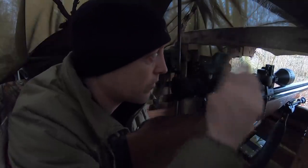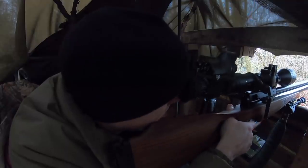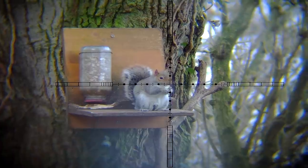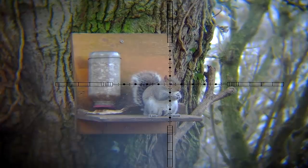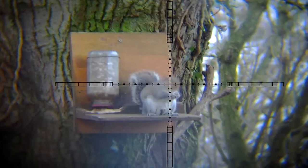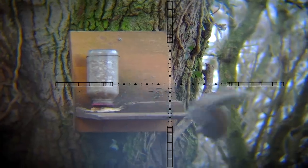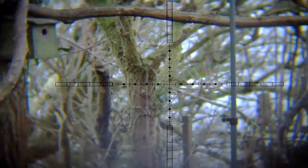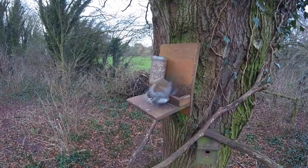So after pressing record on what seems like 500,000 cameras, I settle in to take the shot. With the position of the squirrel, I want to make sure that the shot goes in right close behind the eye to go straight into the brain. Having zero checked the rifle, I knew it was going to be pretty pinpoint accurate. And just check out this next slow-mo. You can actually see the pellet doesn't exit the squirrel, it gets stuck in its shoulder.